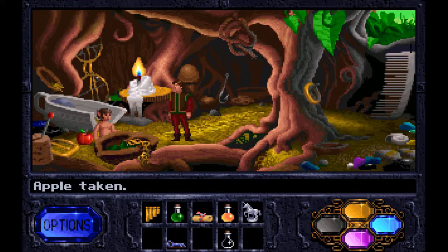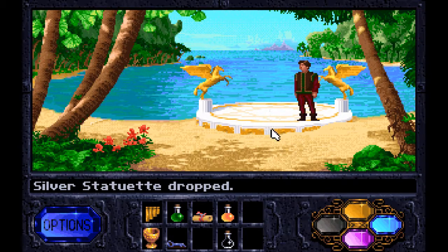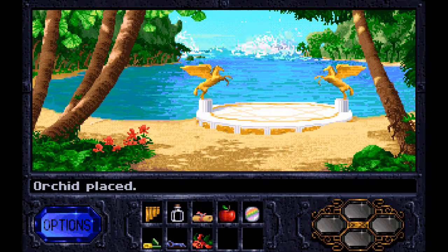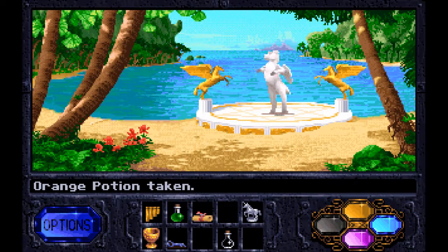Here, I'll trade you this apple for it. After you get the goblet, it is a goblet, not the Holy Grail, just so you know. You go to this platform and use Will-O-Wisp. Well, I guess I know why Willie shouldn't be free now. Anyway, use the orange potion and you will turn into a unicorn.